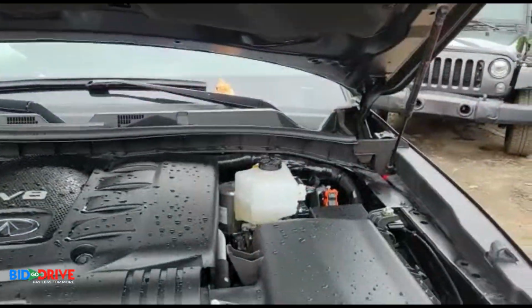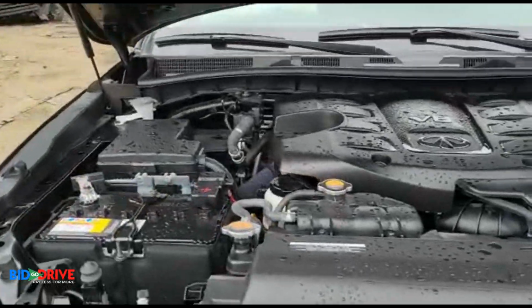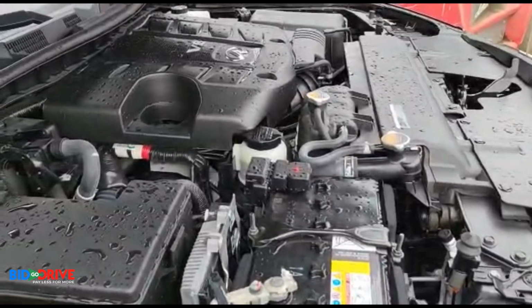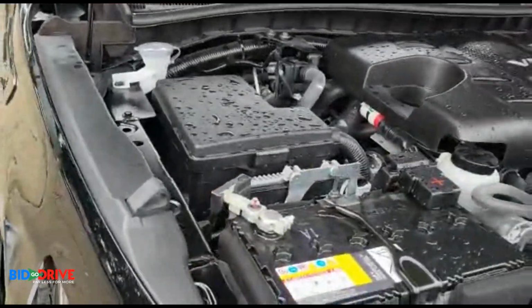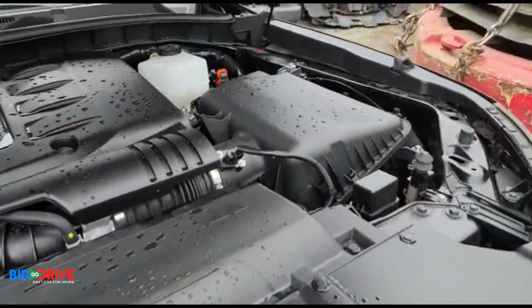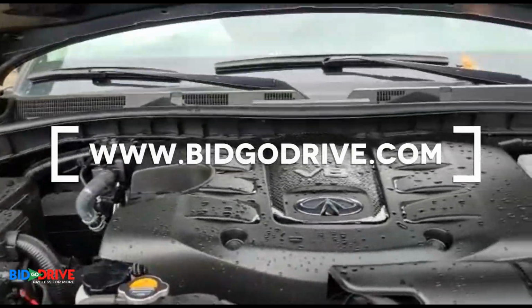Take a look under the hood. Doesn't need any cooling. Doesn't overheat. No frame damage under here. The aprons are real nice. Radiator support is in good shape, straight. Be on the website soon.